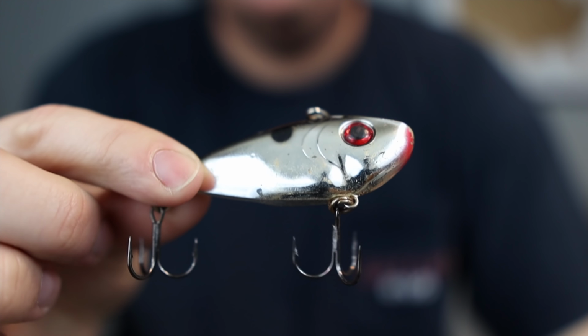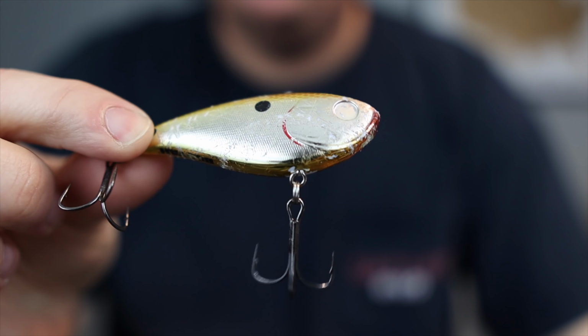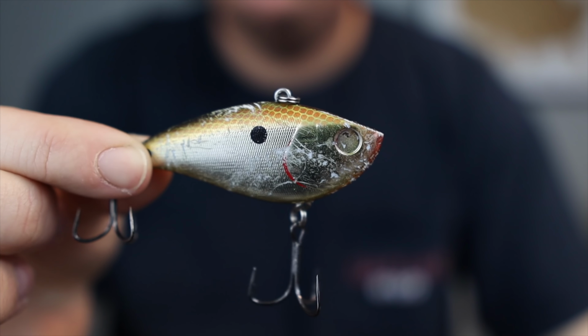And then the other color that I throw a lot of is either a solid chrome, like a chrome blueback, chrome blackback, or I like this one here. It's like a half and half gold and silver chrome. Gold works really well too on a cloudier day. Chrome will work better on a sunnier day, but I like this one. It has a little bit of both in it. Just something with some flash to it on a sunnier day that's going to draw them in, and in clearer water. Those are pretty much the only two colors I throw. I keep it really simple.